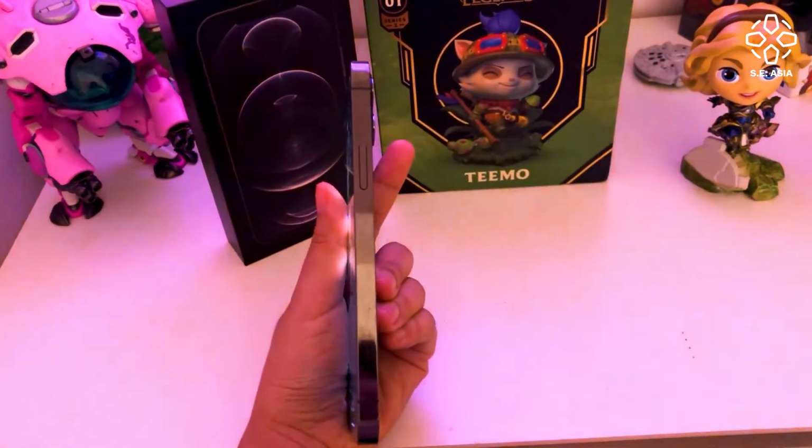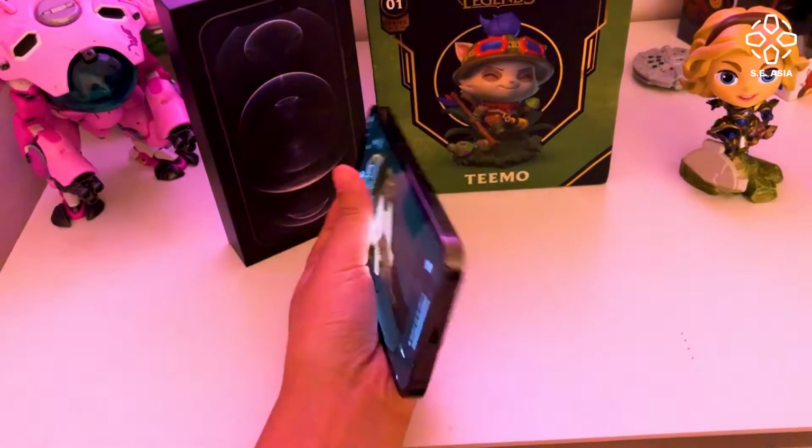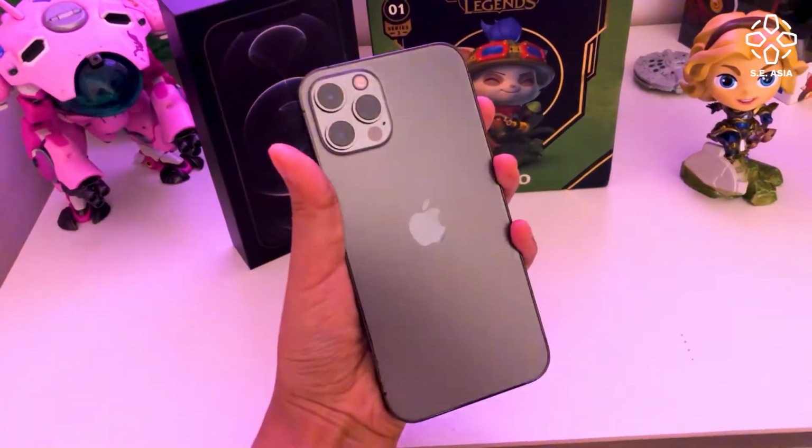Anyways, today we'll be talking about the iPhone 12 Pro. Honestly, my favorite daily driver. I've been an avid iPhone user since the iPhone 6.